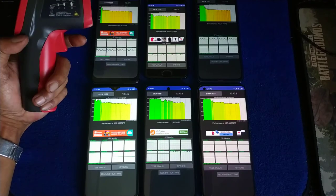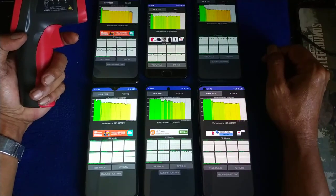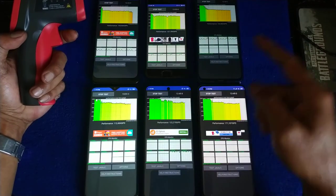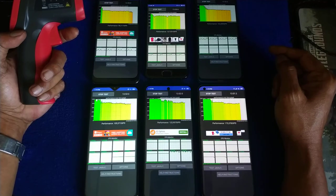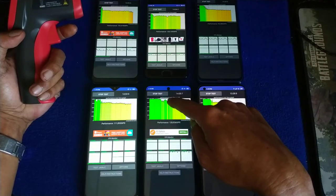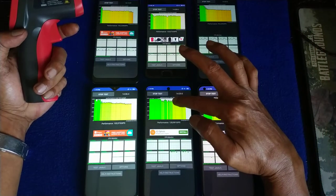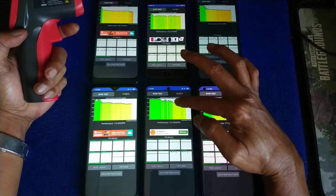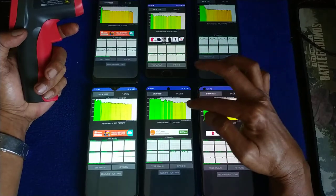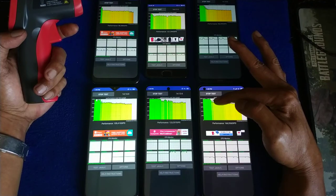The most consistent is MI6, but the best performance is 9S. Up to 6 minutes, up to 8 minutes, it can retain the performance. At 8 minutes and then 9 minutes it drops, 10, 11, 12, until now it drops. Start at 4 minutes.